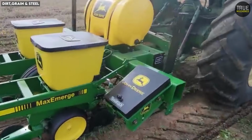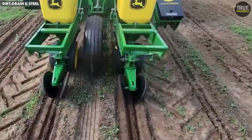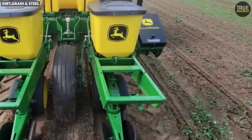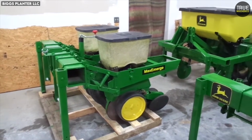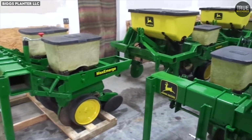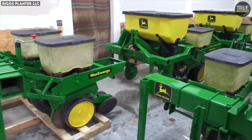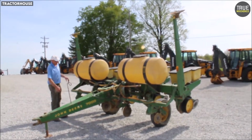The 7000 featured John Deere's famous finger pickup metering system, a mechanical marvel that was incredibly accurate and gentle on seed. The system used spring-loaded fingers to pick individual seeds from the seed pool and carry them to the seed tube. This mechanical system was so well designed that it remained in production for decades with only minor refinements.